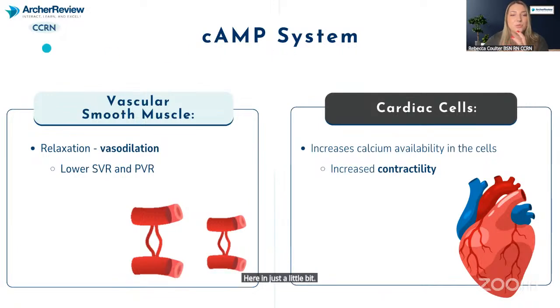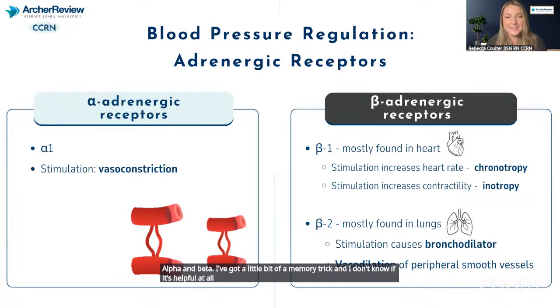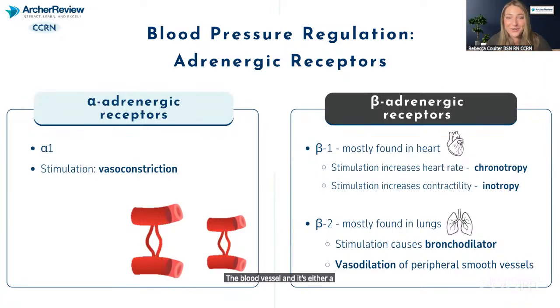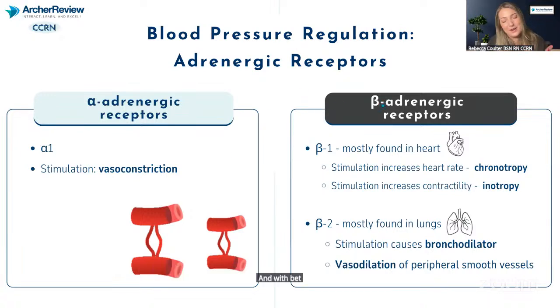So just with remembering these key receptors, alpha and beta, I've got a little bit of a memory trick, and I don't know if it's helpful at all, but I always say it just in case it is. If you are struggling to remember that alpha is talking about blood vessels and vasoconstricting those blood vessels, and beta, specifically beta 1, is talking about the heart, the way I kind of think about it, the alpha symbol looks to me like a fish, and I just think of a fish swimming in a river, and that river would be the blood vessel. And it's either a really wide river or a really, really tight river that fish is swimming in. So when I see that fish symbol, I'm thinking blood vessel. And with beta, I think beta 1 and beta 2 with the heart and lungs.